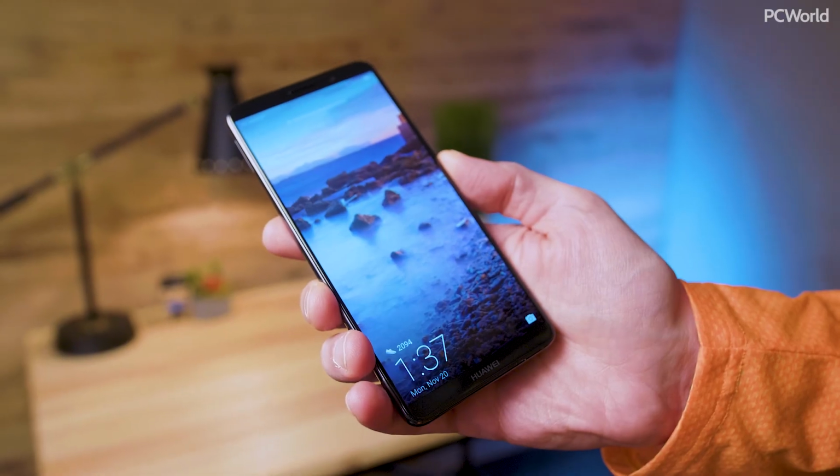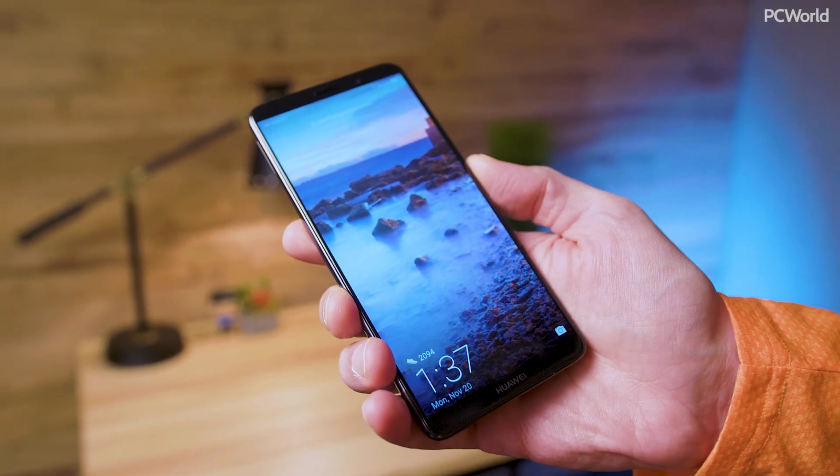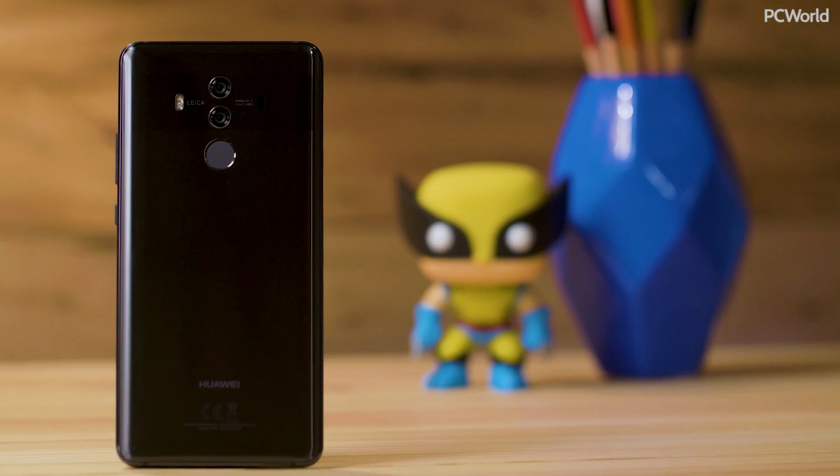But even out of the box, the Mate 10 Pro is a fantastic phone and one you might want to consider waiting for since it's not available in the US yet. Think of it as more than a mate. It's an assistant, a companion, and just an all-around smart friend you'll want to keep around.